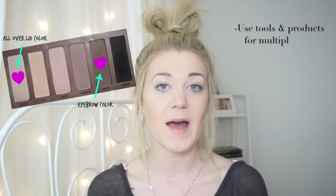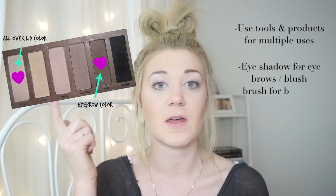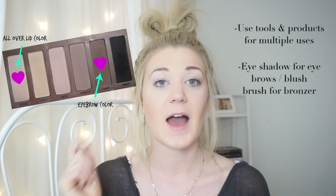Tips on doing your makeup in a bit of a rush but still wanting it to look good. As much as possible, combine things. So I use the same palette for my eyebrows as I use for the color I just put across my eyelid. I use the same brush for my blush and my bronzer. Nobody got time to figure out different brushes for their face when they're in a rush.